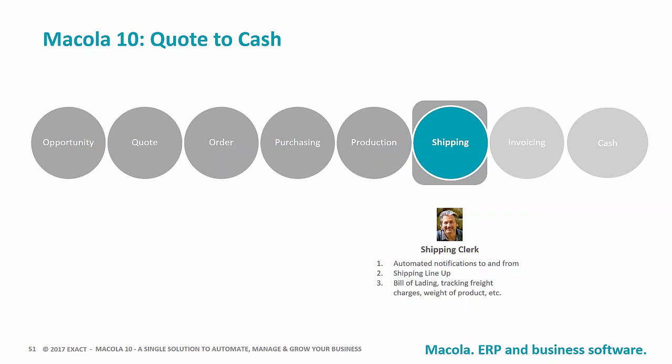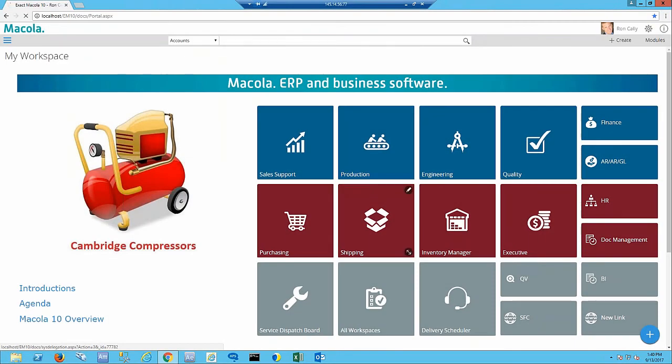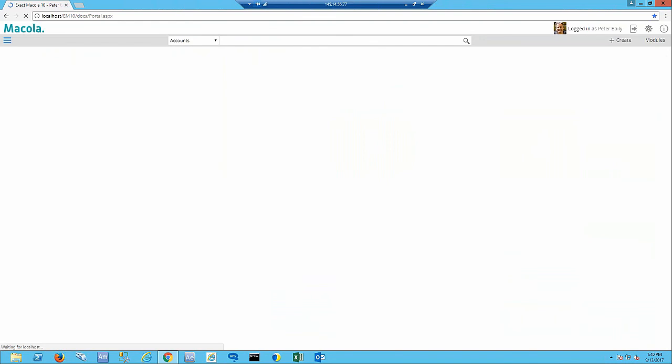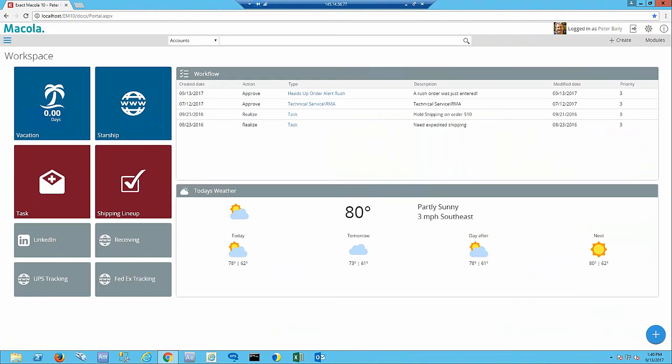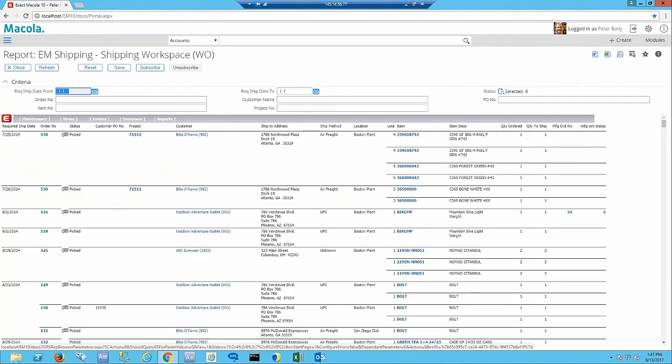So if you'd be so kind, we'll pop over to our shipping department. We'll log in as Peter Bailey. And again, he's got that same notification that the rest of the teams in the company got. You can see he's got a rush order in his workflow, and I'm going to go into what we call a shipping lineup report. Now this report may be all that he needs to be able to view what has to go out every day, every week, every month, and plan his shipments.